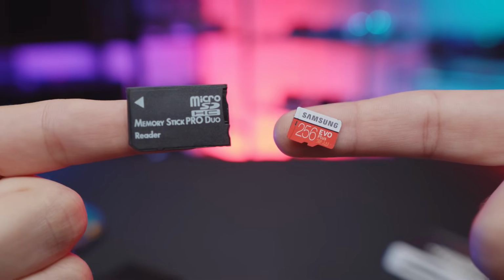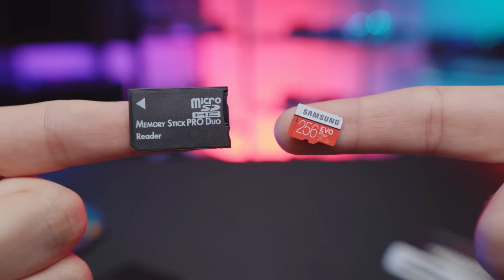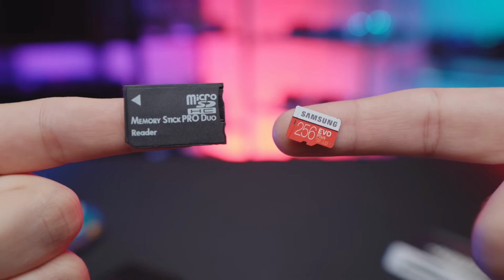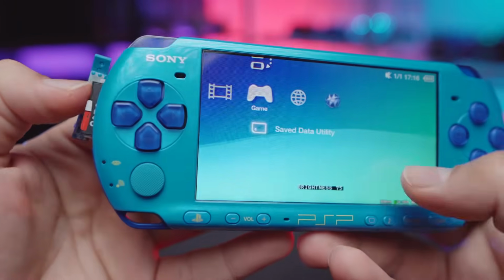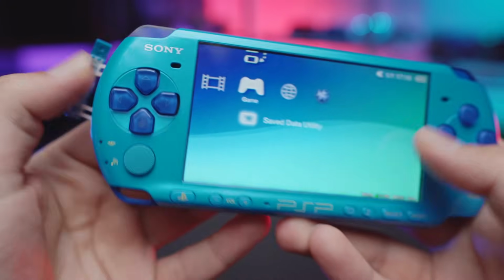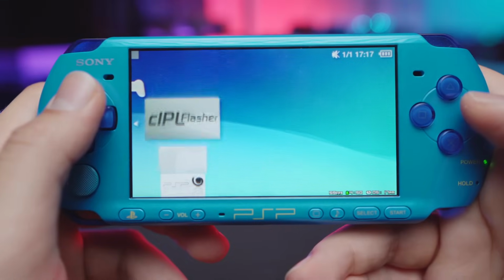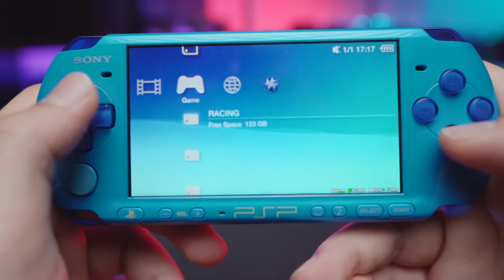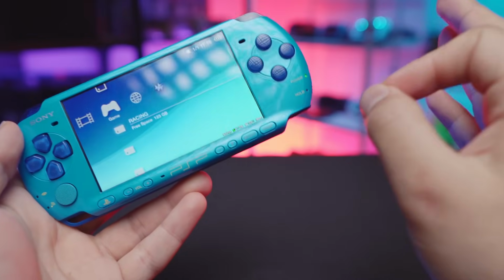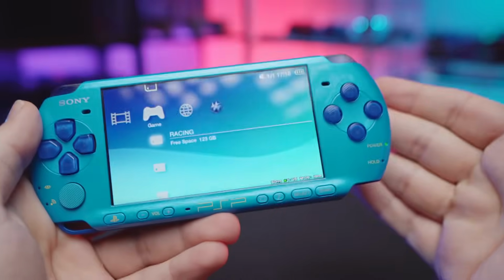Here I have a 256 card that I have formatted externally on my PC and copied over all my data from my working 128 gigabyte card, which has been working flawlessly for the past year. So what happens when you reach that 128 gigabyte limit? Or should I say, less than that? Well, let me show you. And as you can see, all the plugins are working, all the programs are showing up, your homebrews, PS1 titles, games, minis, videos, and you name it. Everything seems like it's working just fine. Just like with all the posts out there that claim that they have got 256 or 512 working.